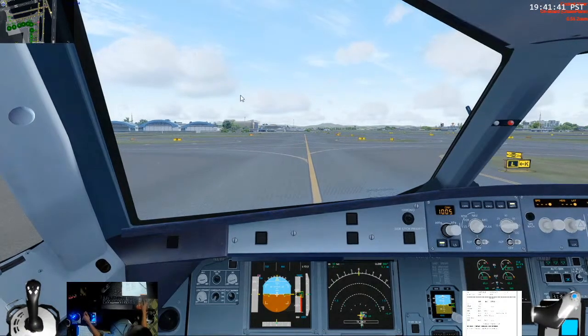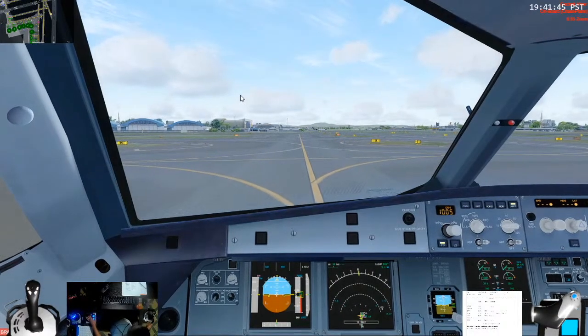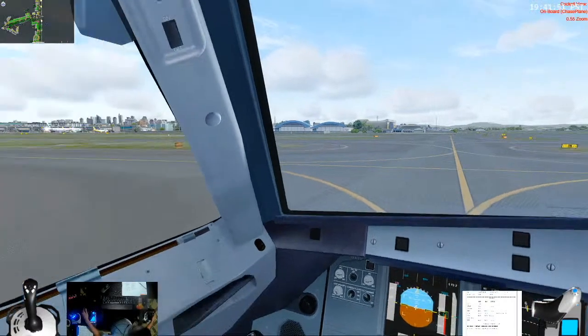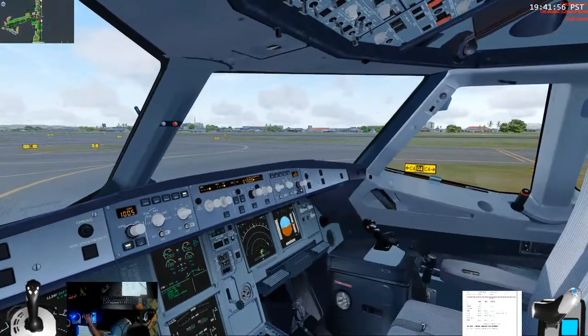Greenair 5325, line up and wait, runway 24. Roger, line up and wait, runway 24, Greenair 5325. Okay, clear left side. Clear right.